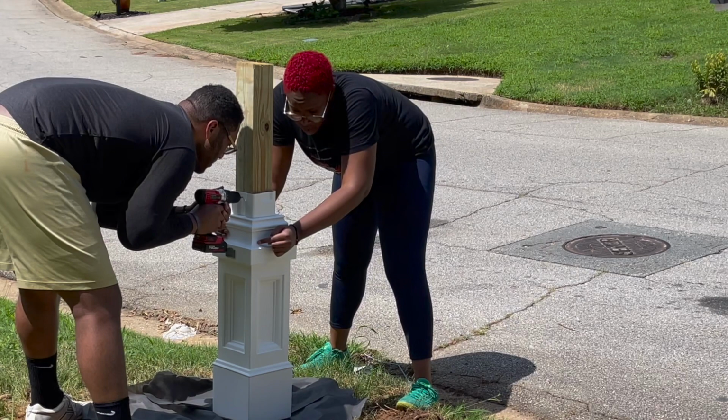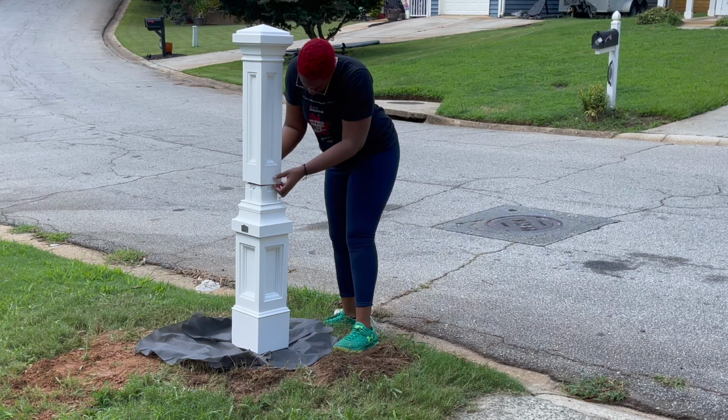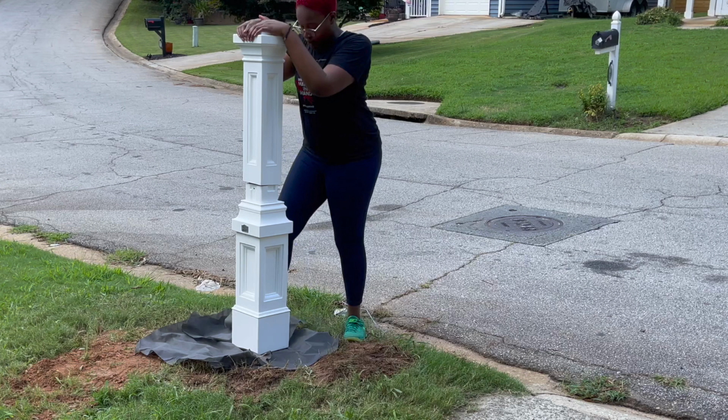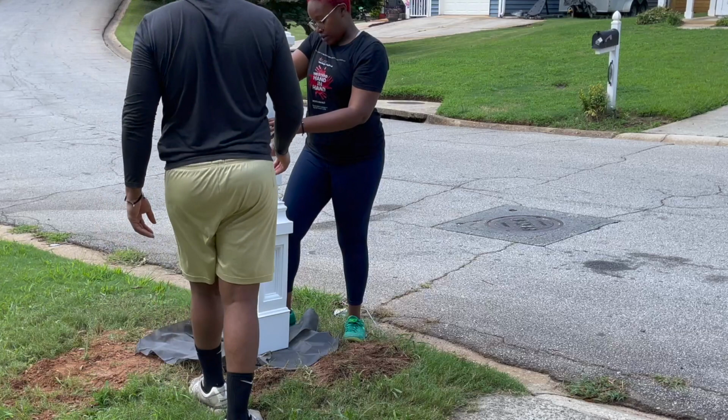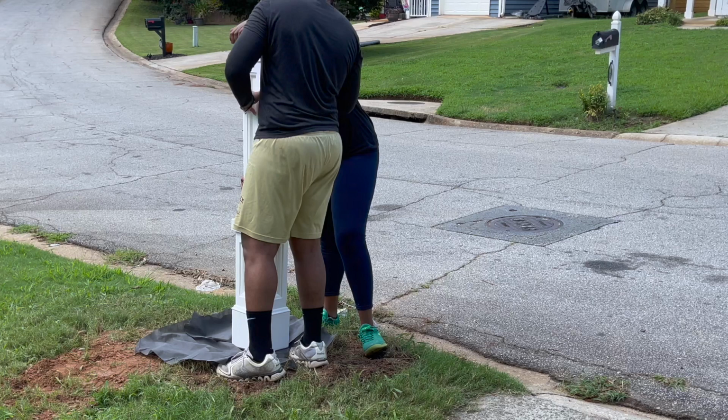After screwing in the first piece of the mailbox, the next step is to take the second piece and attach it on top. And I was having problems getting this aligned. Let me know down below if you've ever struggled with trying to get the mailbox piece on. I don't know if I had it turned the right way or the wrong way, but I just know that I struggled to get this thing on here. With Ian's help, I was finally able to get this piece on. This was really our little project, and it was tiring, but I love that we got to do it together.